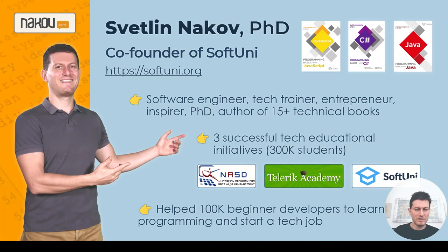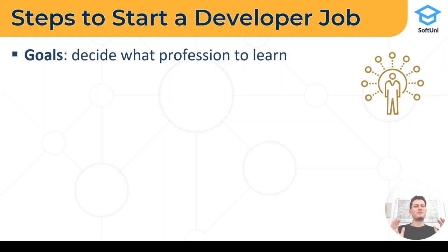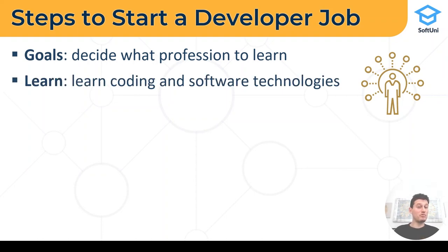And this is what I want to share with you, because I really think that I know many things. So basically, the recipe to start a developer job consists of the following goals. You first should decide about the profession you want to learn. For example, Java developer or QA engineer or other. The next step is to learn coding and software technologies and everything required to be ready for your first job. To learn the profession, this takes about 1, 2, or 3 years of hard learning.